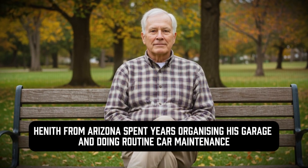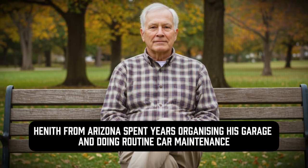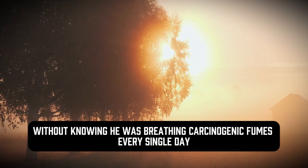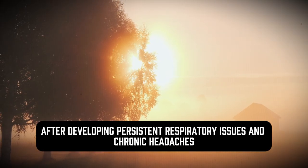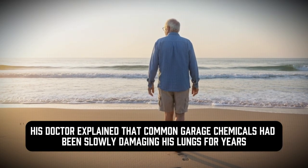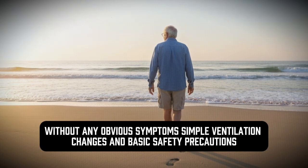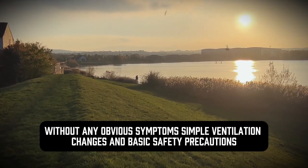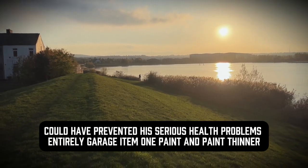Kenneth from Arizona spent years organizing his garage and doing routine car maintenance without knowing he was breathing carcinogenic fumes every single day. After developing persistent respiratory issues and chronic headaches, his doctor explained that common garage chemicals had been slowly damaging his lungs for years without any obvious symptoms. Simple ventilation changes and basic safety precautions could have prevented his serious health problems entirely.